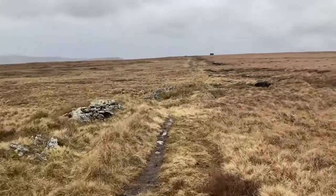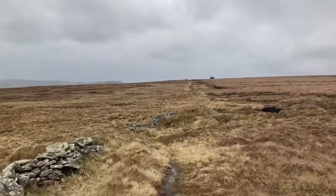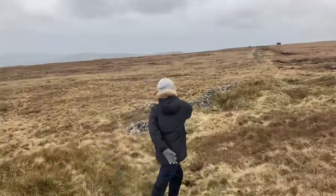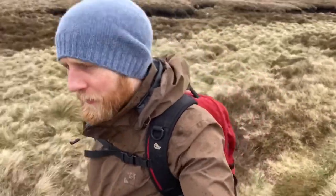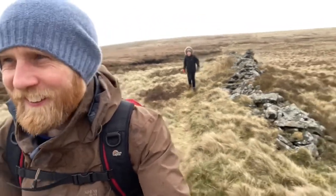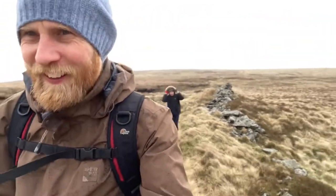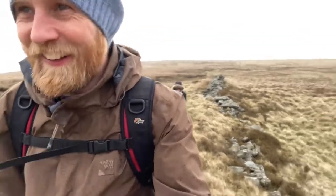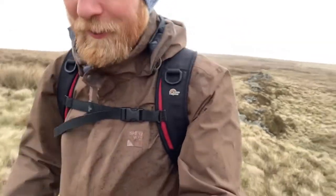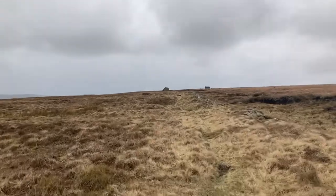Dry getting in there, and then we can be nice and cozy in our little igloo in the rain. Trying to get a move on now. The weather's coming in now. We are nearly there. Don't want to be absolutely soaked before we get inside. There it is.